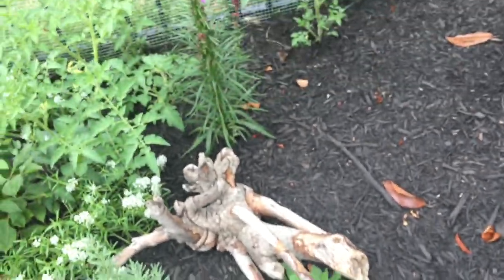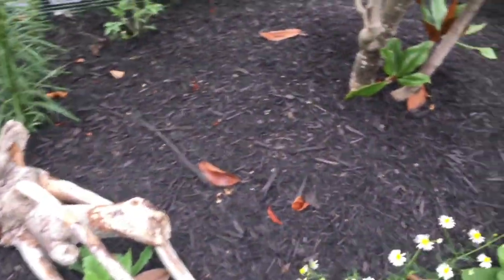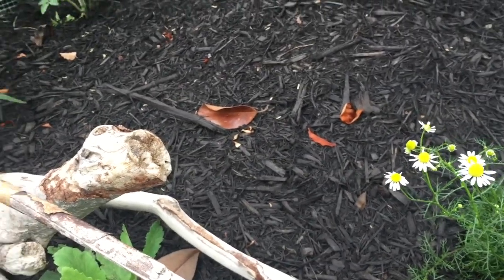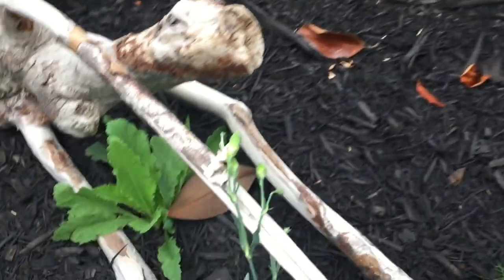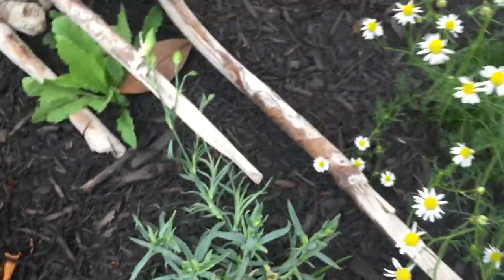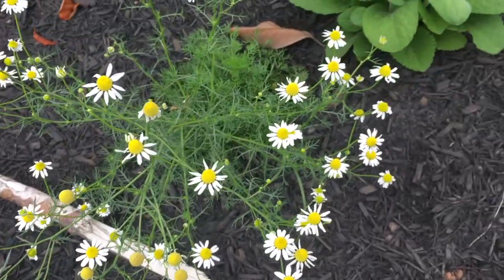The piece of driftwood that we collected from the beach. More Liatris and tomatoes. I think that is a daisy. I'm not sure. Oh, somebody bumped it. I think I should bring this inside, or maybe I can rest it. That is a carnation. I think the branch broke off. You got Wintersown carnations. Here is a clump of chamomile. I absolutely love these flowers. Look at them.